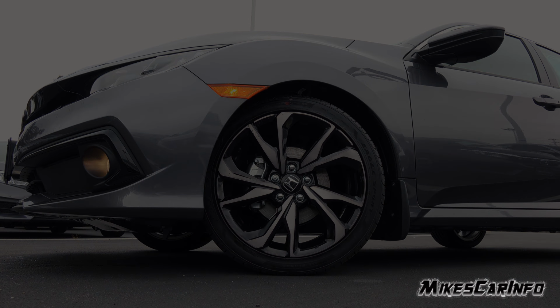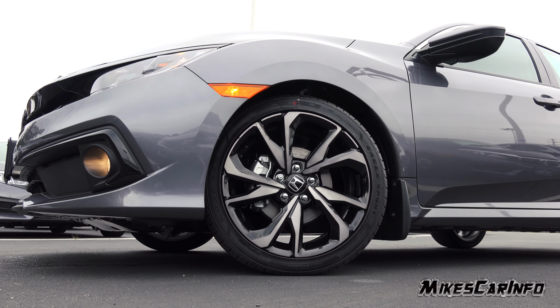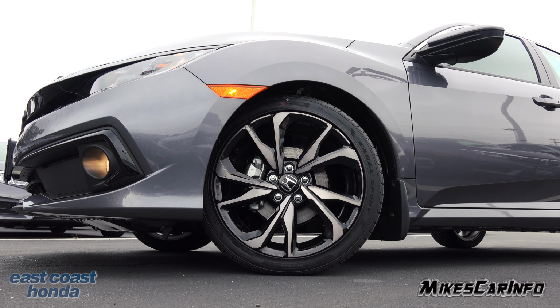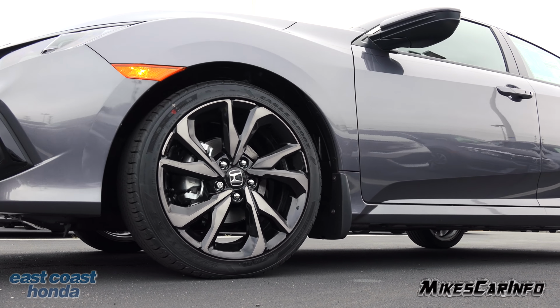Today I'm in Myrtle Beach, South Carolina, visiting East Coast Honda, and I'm checking out a 2019 Honda Civic in the new Sport trim level. This Civic is sitting on 235/40 Goodyear tires, conveniently named the Eagle Sport tire. These are wrapped around 18-inch alloy wheels with a gloss black finish. It also has four-wheel disc brakes with ventilated rotors in the front and solid rotors in the back.